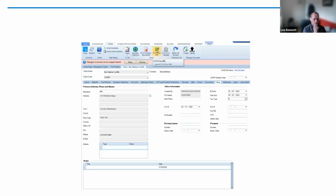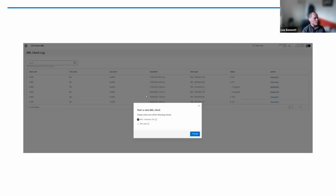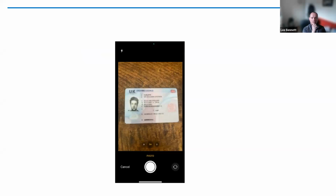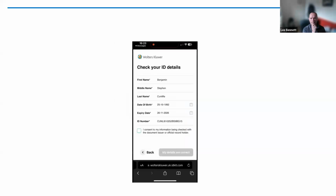So a quick look, I've just brought some screenshots in here of the biometrics check. As you've just seen, the checks themselves will start from CCH Central itself. It uses the same button, CCH iFirm AML, from within a client record. But the system, upon accessing CCH iFirm, will prompt the user which type of check they wish to proceed with: the standard AML data or AML data plus biometric KYC. The client receives a text message which prompts them to securely upload a picture of their ID, and OCR is used to extract the data. So the system plus your client slash prospect is actually doing the work rather than you doing the work yourself.